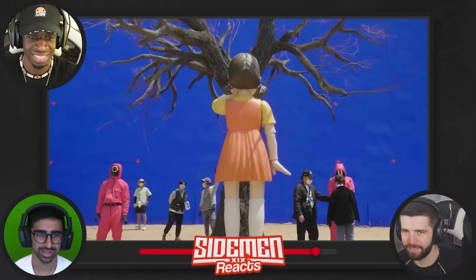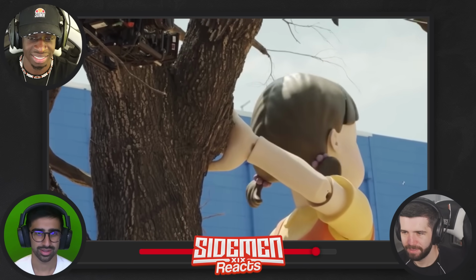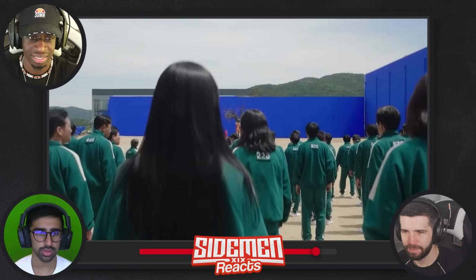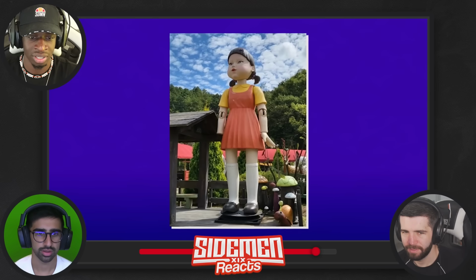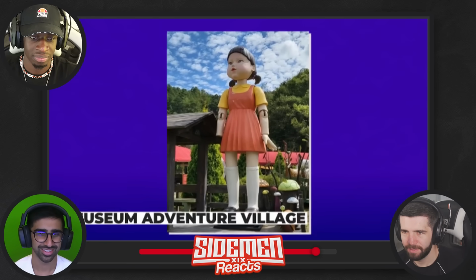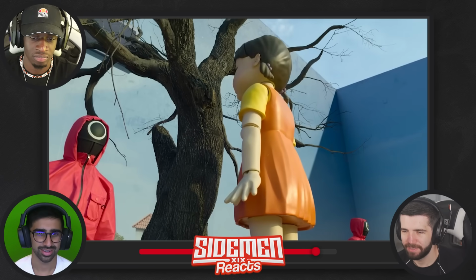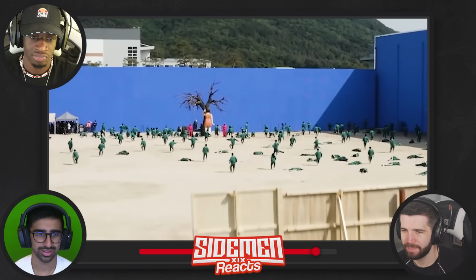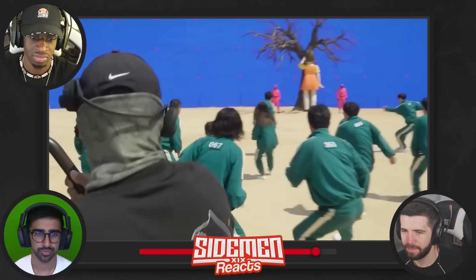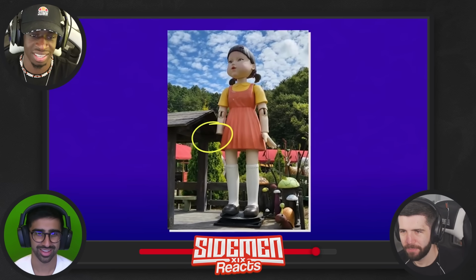A creepy giant doll that had the power to take any player out that it saw moving was a major part of the scene for the initial game and shockingly wasn't created just for the show. This terrifying giant Mugunghwa doll actually existed before and was displayed for the public to see at a museum adventure village in South Korea. The doll is back in its original home since the production wrapped, so people can see this amazing piece of the Squid Game story in person. It seems like the games were tough for the doll as well, since it now is inexplicably missing one of its hands.